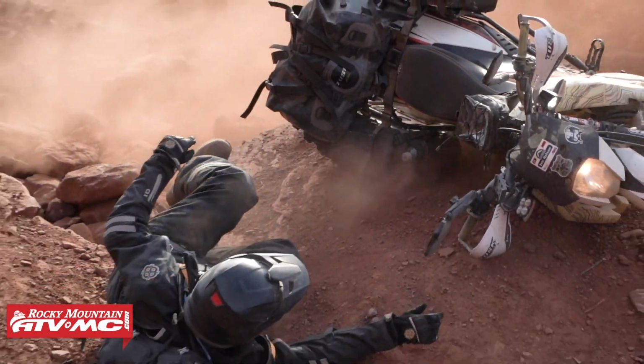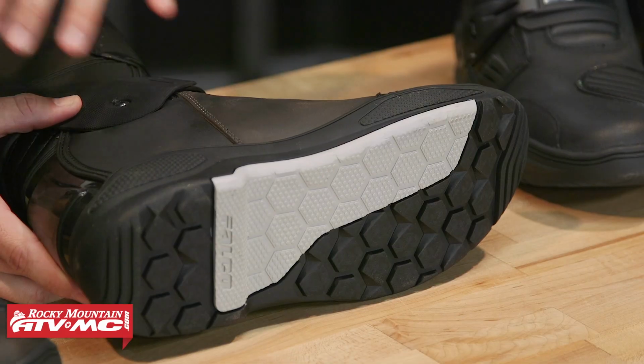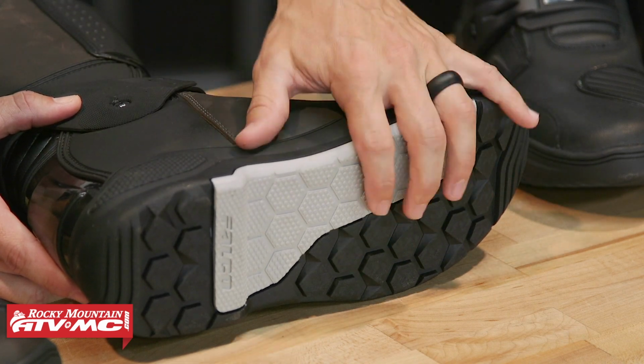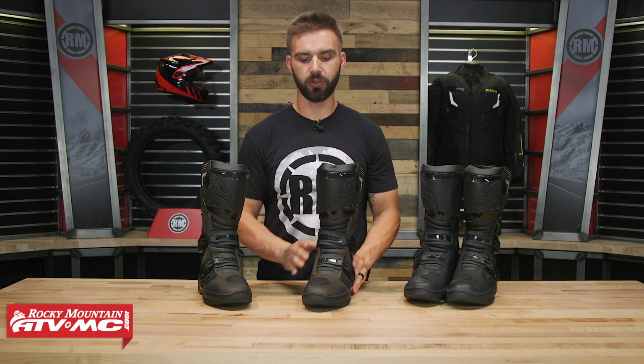Nice big shin plate. You have the Hi-Tex waterproof membrane that comes about halfway up the shin plate. You notice with the sole, a little bit different than the previous Avantour. You're now going to have a bonded sole lug design, so it's going to help offer grip when you're off the bike.